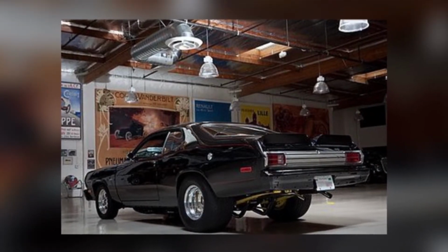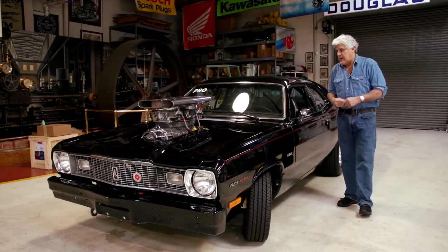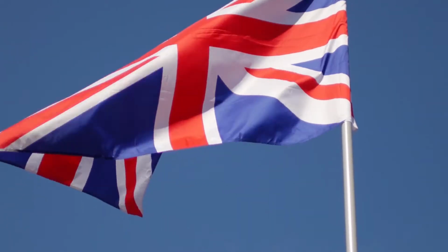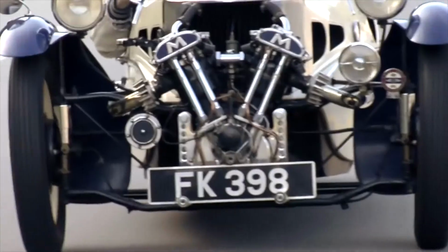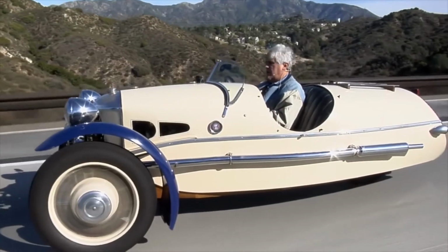Less than 2,000 of the 1975 model Dusters left the factory equipped with the 360 engine. This car has enormous torque, power, and 235 horsepower. Number 5. 1932 Morgan. Made by British motor car manufacturer the Morgan Motor Company, and the company stated that they produce 850 cars per year, all assembled by hand.